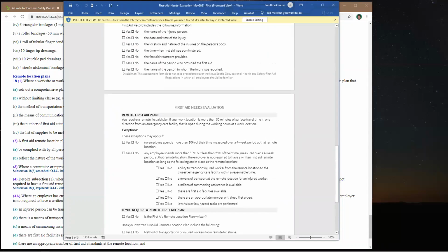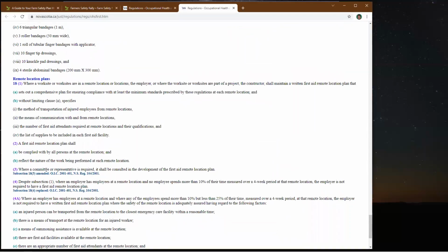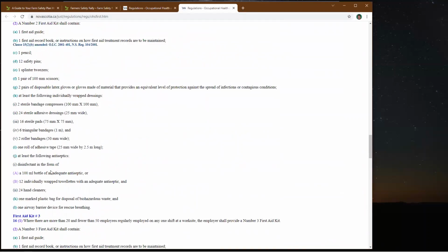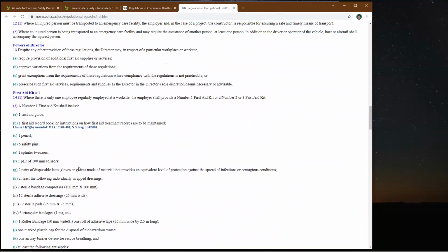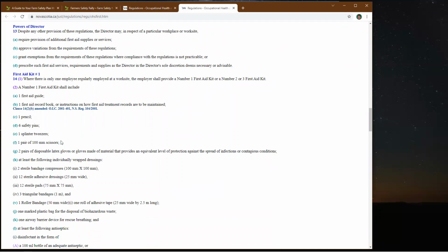So one fantastic tool that puts all of the requirements of the regulations into 3 pages instead of how many did we scroll through, but in plain language. The only time you would have to go back to the regulation is just to double check the contents of your first aid kit. Keeping in mind, not always the contents on the back of your first aid kit are the same as what's required by regulations. So just making sure you always compare with this list for the work site versus what's on the back of the kit itself.